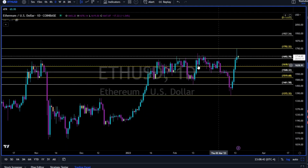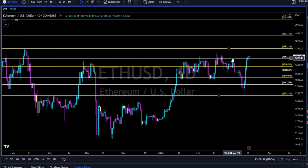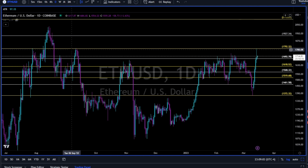Ethereum, back to the 1690 area. You know this area. We have talked about this area for several weeks already. 1690, 1730. This is the area that Ethereum needs to break up above and close above. Yesterday tried, went all the way to 1800. 1800, look left. Very tough resistance during September and also here in July.